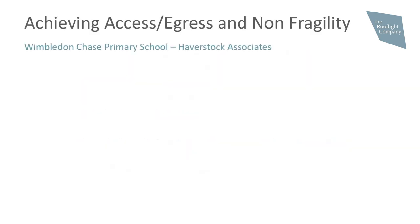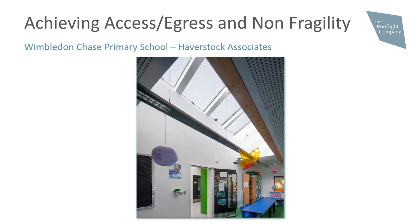This section of the presentation will focus on achieving access and egress through roof lights and roof windows. Projected government demographic studies indicated a significant shortfall of primary school places across the UK in 2011. This was particularly relevant across the London Borough of Merton. Therefore, Haverstock Associates were briefed to design a 1,250 square metre extension of the Victorian Wimbledon Chase School building in order to achieve additional space for a total of 630 pupils.